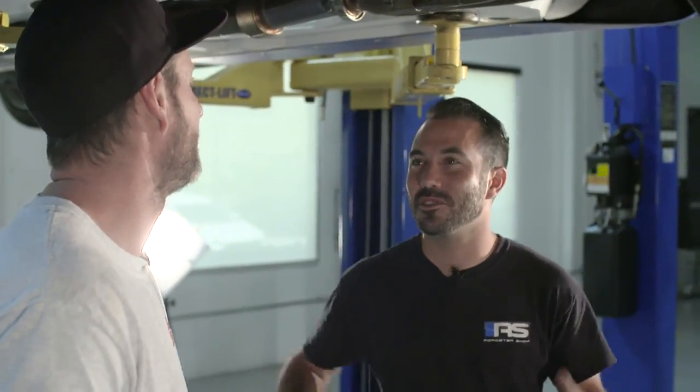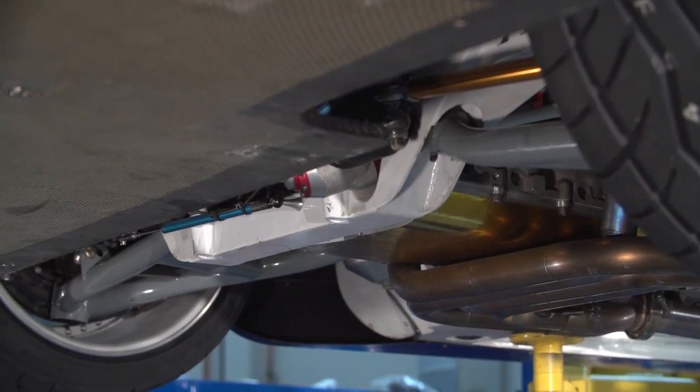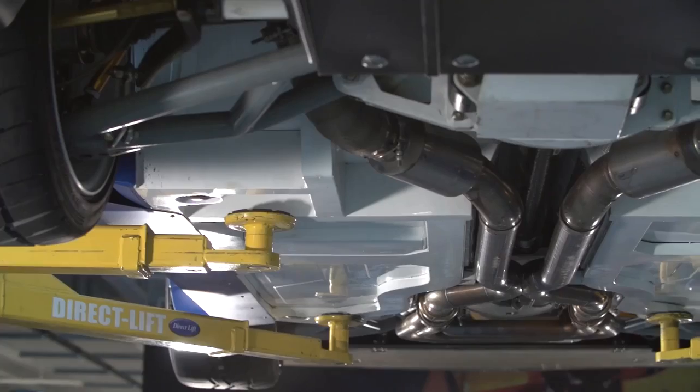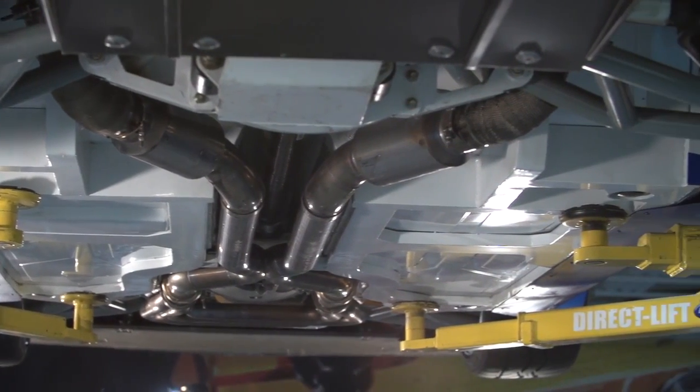I guess this is kind of the business end of it underneath. This is where we spent all of our time in engineering. So the control arms are a little different than our production stuff in that we made them out of chromoly. Same general shape, same geometry, same pivot points, a little wider track width. We've widened the track about 2.5 inches on each side. And that just gave us that wide body platform.